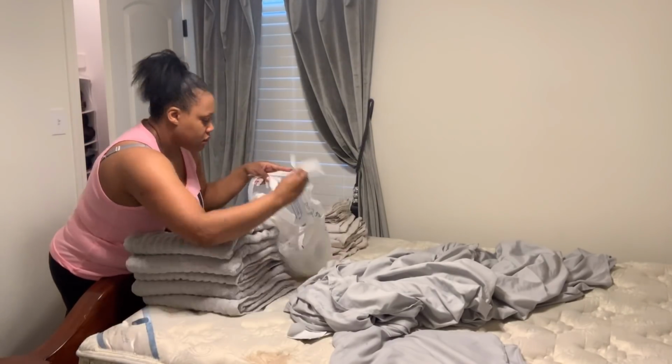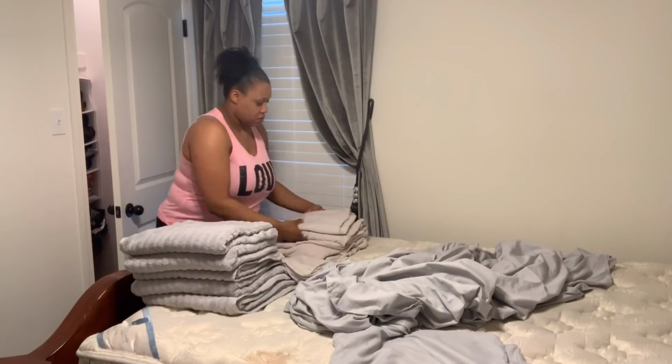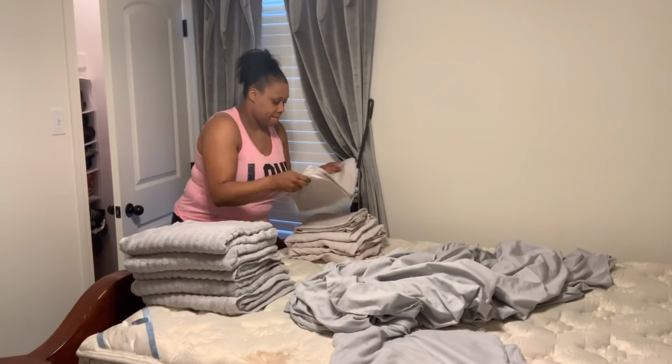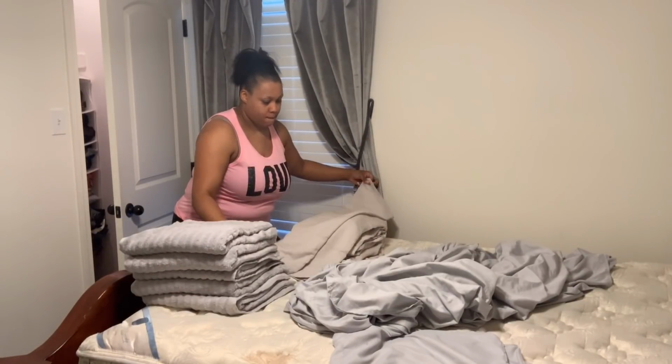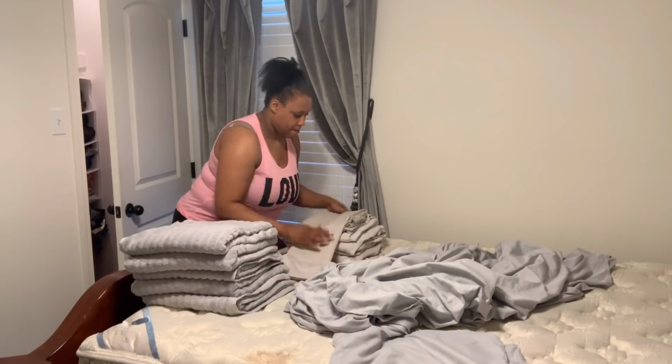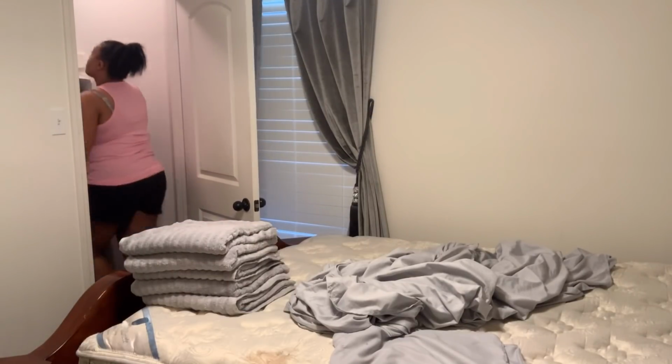I buy them and I'll launder them and just put them away, mostly for guests, but I'm going to eventually change those over into our main color in the hallway. And here you see me just refolding the sheets. I like to take one of the pillowcases and wrap it around the entire set so that I keep it all together.